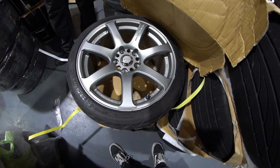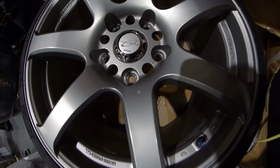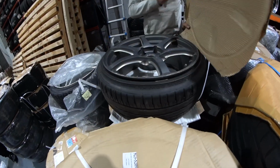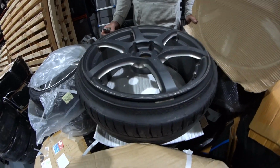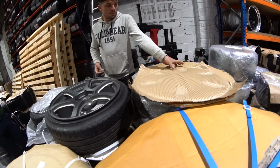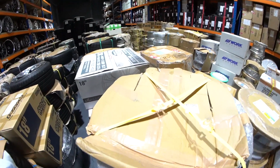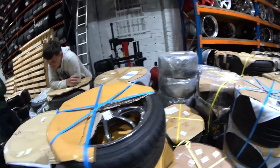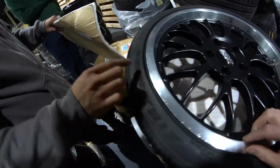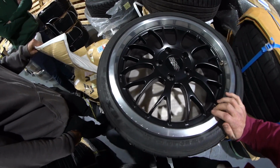XT7's, a discontinued wheel. I've actually never seen those center caps. These look old. It's like a Microsoft logo or something. Work Emotion. Oh wow. Gramlite 57. 57, don't tell me. The dripping has begun from the leak. Oh wow. Mad lip. Genuine BBS. You don't see genuine BBS that much because they're copied into oblivion.